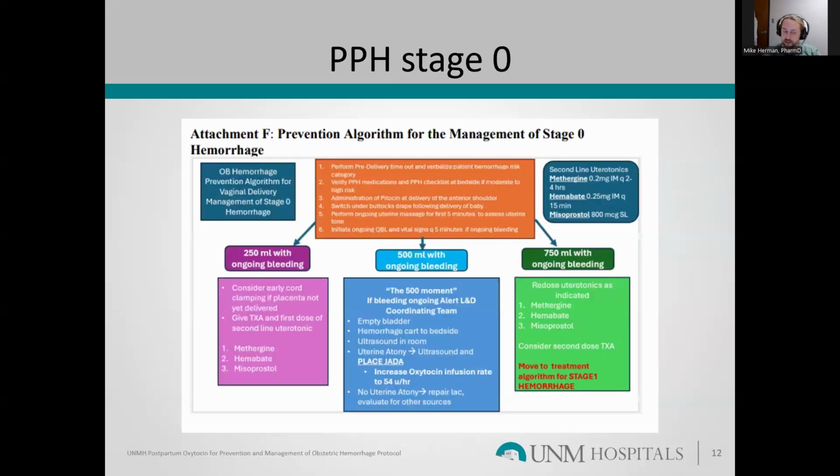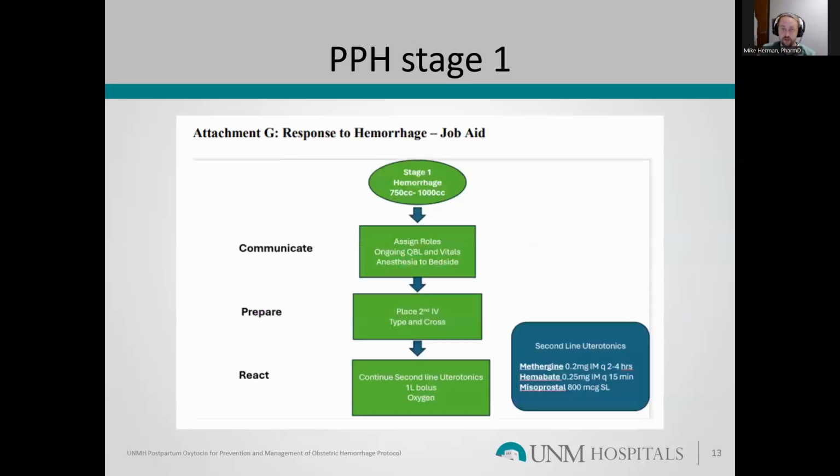This is a little bit for reference, but this is what you see when you open the postpartum hemorrhage power plan and the power order set and the algorithm. These algorithms will help guide clinicians through some of our major pathways. This is the pathway for stage 0. During stage 0, we're assessing for ongoing bleeding, quantitative blood loss, and uterine atony as we move down the protocol to stage 1.